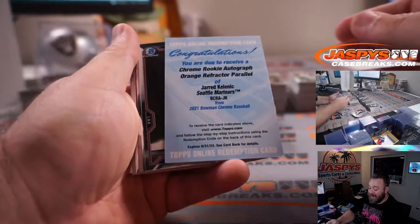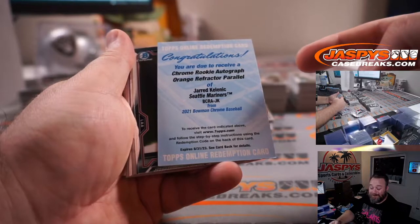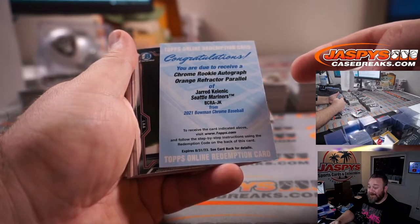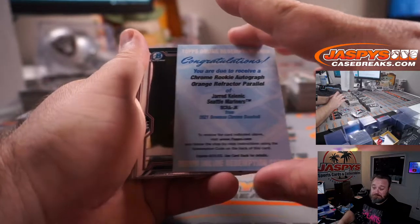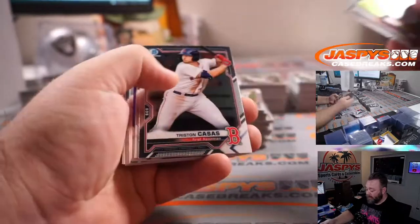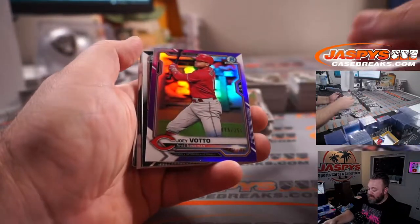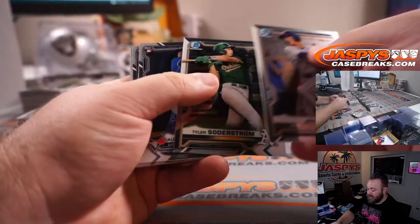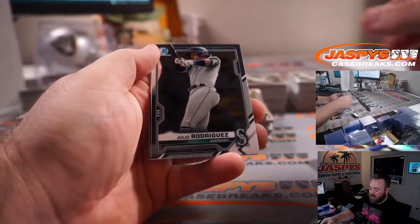Redemption, Jared Kelenic. Okay. And it's an orange refractor. Mariners, John Hyanga. That's going to be out of 25. Wow. Nice one. Andrew Vaughn, White Sox, Ryan Dupuy, and Joey Votto to 250 for the Reds, Vincent Franco. Ed Howard, Cubs.